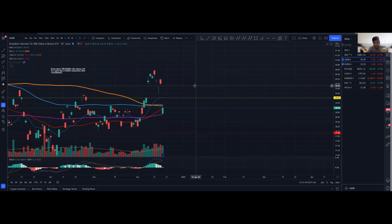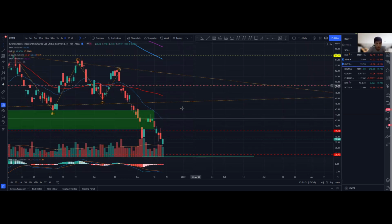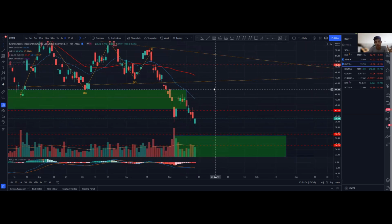All right, and finally for KWEB itself, very quick touch on it. So even with the so-called bearish sentiment overall for China market itself, you can see that the tech stock itself didn't really have such a huge fall as what people would have anticipated. We are seemingly seeing decreased volume, even though we are having a lower low. The bearish momentum isn't exactly gaining, both in terms of volume and also in terms of price action. So that's definitely a very good sign as well.